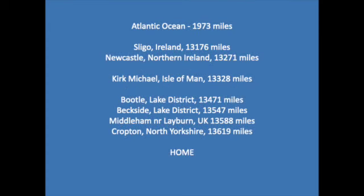Then you have to cross the Atlantic Ocean, and then you hit Ireland, and then Newcastle in Northern Ireland, and then you bump into the Isle of Man, and then the Lake District, and finally Leyburn, Cropton, and back to Scarborough. How about that? Quick whiz around the world, staying on the same latitude.